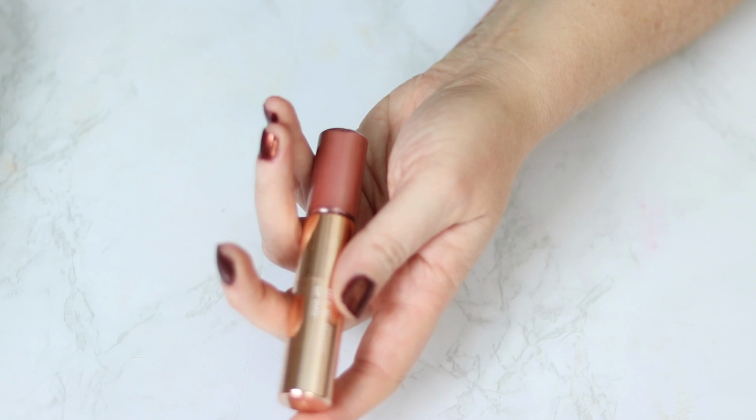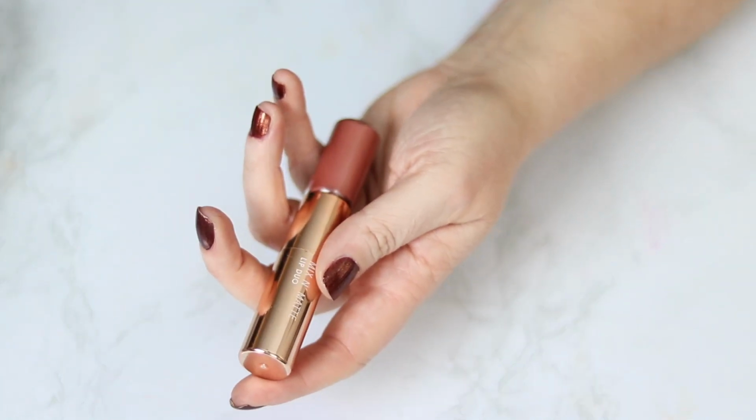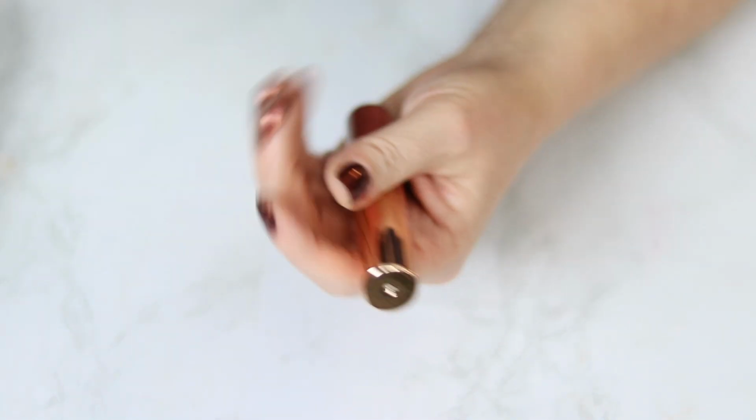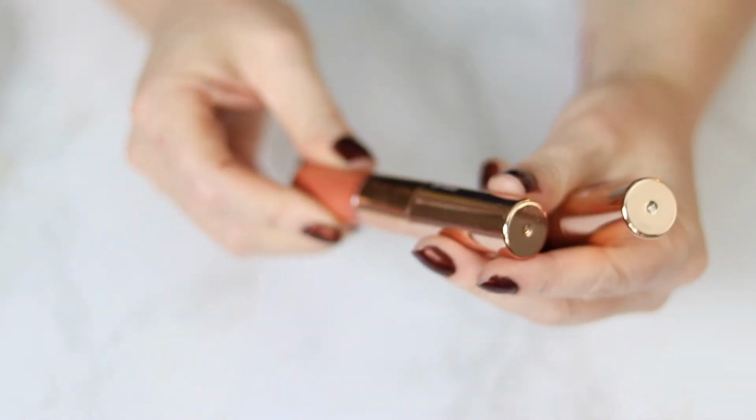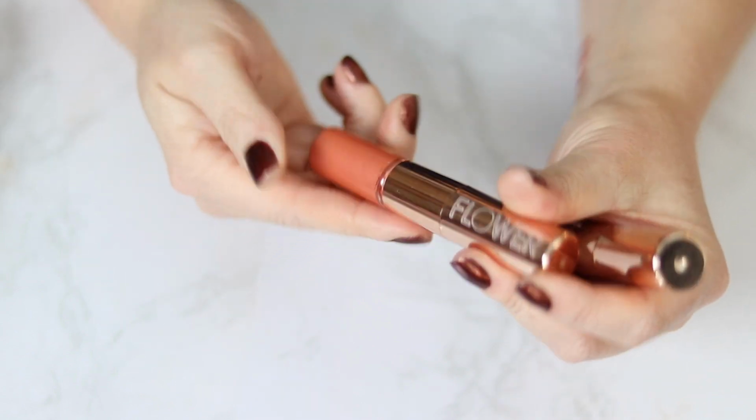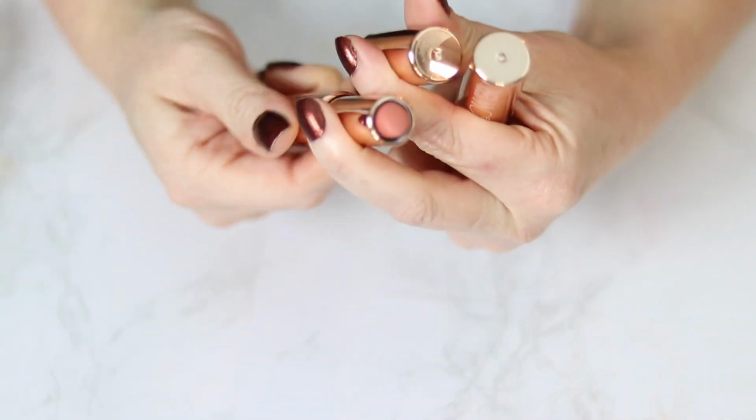Next, I have Flower Beauty, and I think I have a couple of these. Yes, I do. I have two of these. I just found myself not reaching for them. These are the mix and matte lip duos. This is in Melon Kiss. There's really nothing wrong with them. I just don't wear them. And then this next one is Honey Nude. Looks like that. So decluttering both of those.